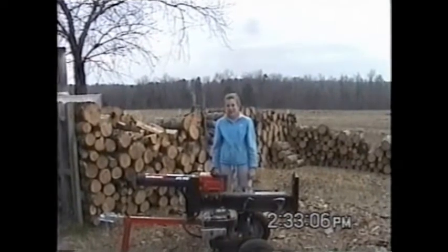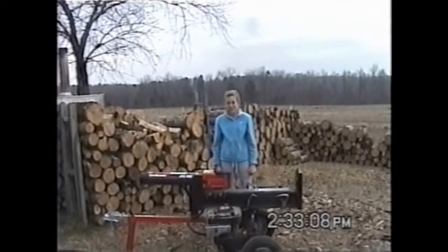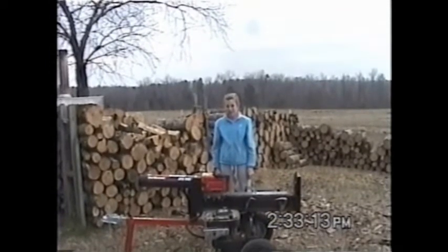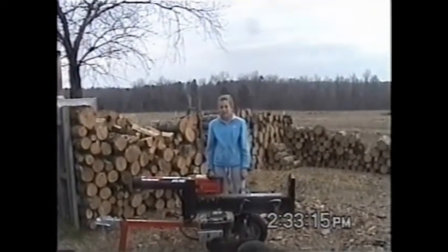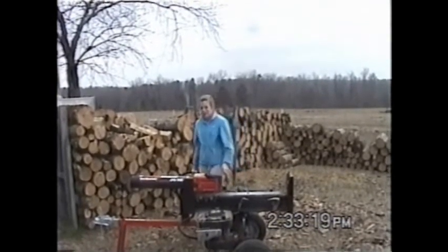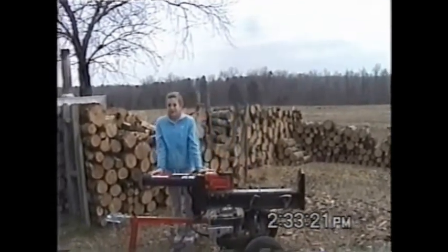Hi, I'm Taylor Barker, and I'm going to demonstrate the third law of motion. This law says that when one object exerts a force on a second object, the second object exerts an equal and opposite force onto the first object. I'm going to use this wood splitter to demonstrate that law of motion.